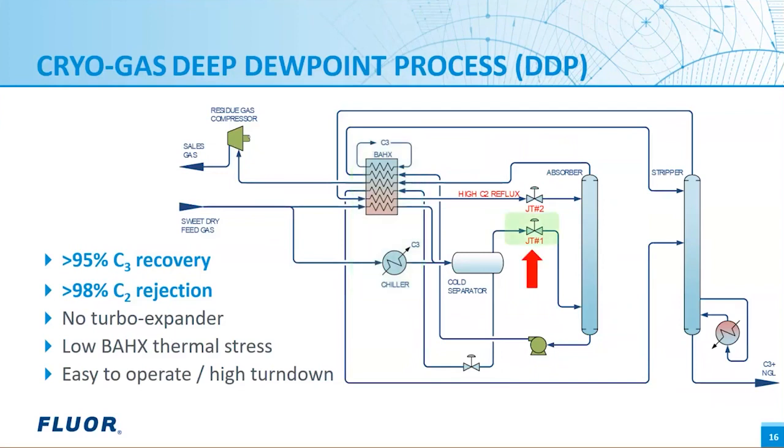The gas is let down across Joule-Thomson valve number 1, which provides the majority of the cooling. The cold exhaust stream provides the feed to the absorber column, which acts as both a mass and heat transfer device. Natural gas liquid-rich liquids exit the bottom of the absorber and are routed back through the main cryogenic exchanger to the stripper column as its top feed. A pump is required because in the DDP process, the stripper column operates at a higher pressure than the absorber. Separator liquids from upstream of the JT valve are likewise routed back through the main cryogenic exchanger and fed to the stripping column.